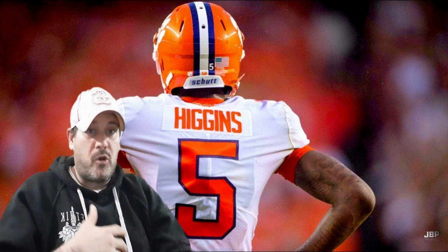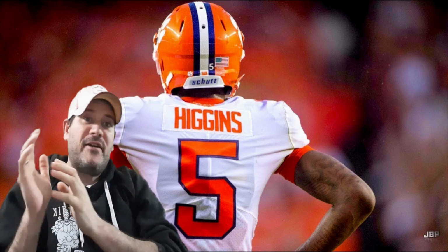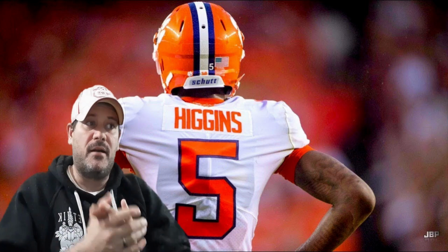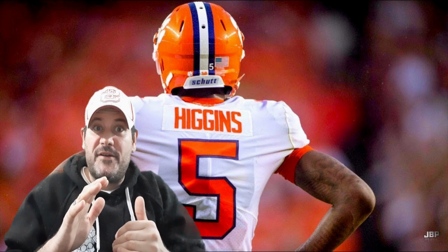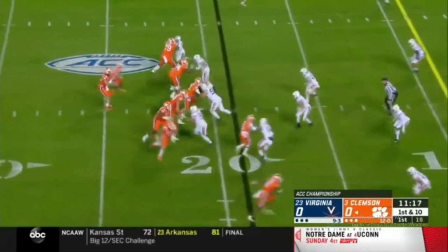This kid's a long, tall, strong kid. Now, is he as physical as a Denzel Mims? He's not. He's not that type of player. But I'm telling you, he sets guys up with his route running. And if you try to go low on this kid and you don't want to make contact, he will run right through.